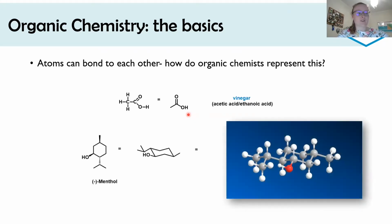We also have a shorthand for 3D molecules. Molecules aren't flat, they are three-dimensional. Unfortunately, I ran out of atoms, so I've had to make do with this other small set.